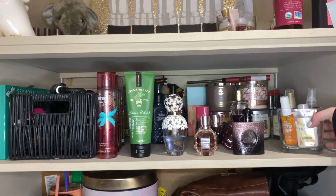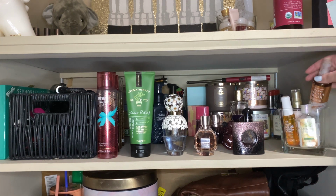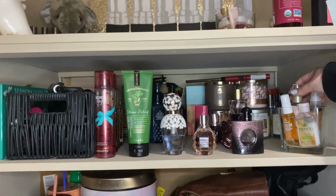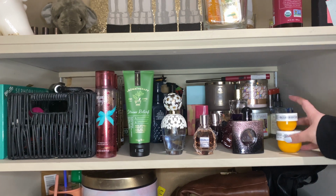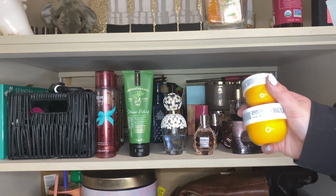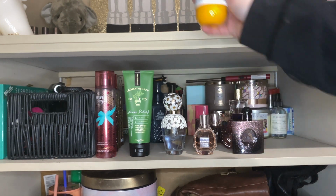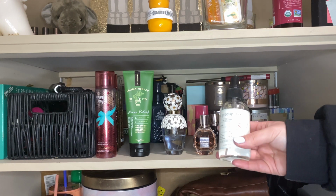That bottle that I'm moving there is jojoba oil. Then I keep a glass container with all of my mini body sprays. There's some mini lotions as well, mostly from Bath and Body Works, but I do have the Sol de Janeiro. I wish I could say that, but I can't. But their body spray, and then I have some of their lotions as well. The Bum Bum creams, they are amazing. They smell really good.